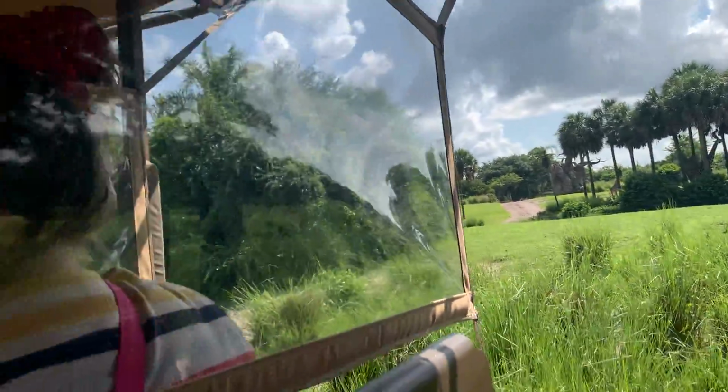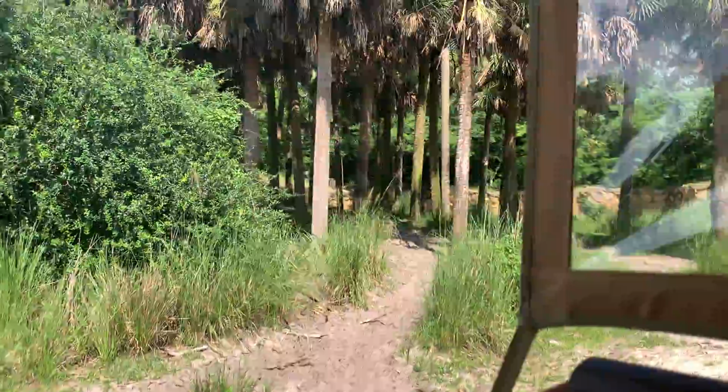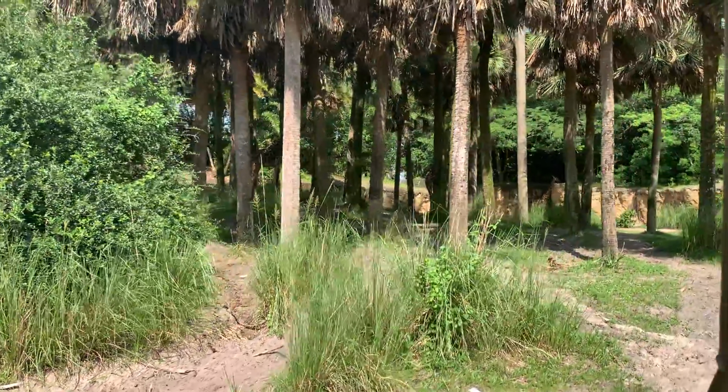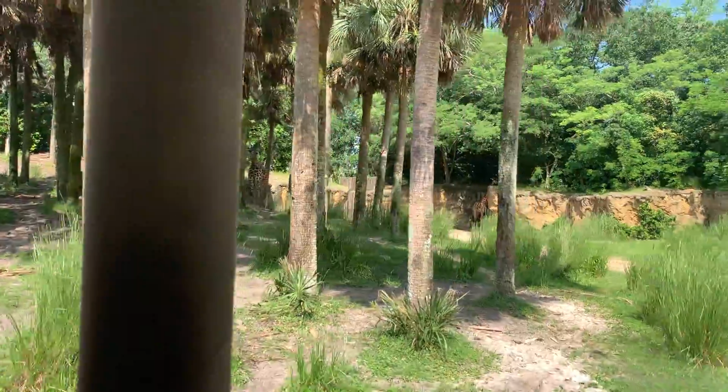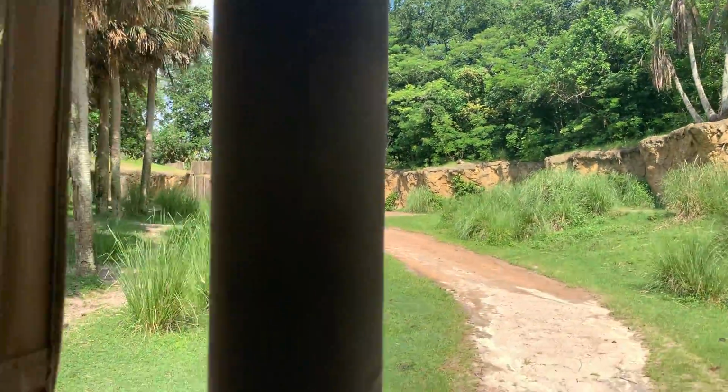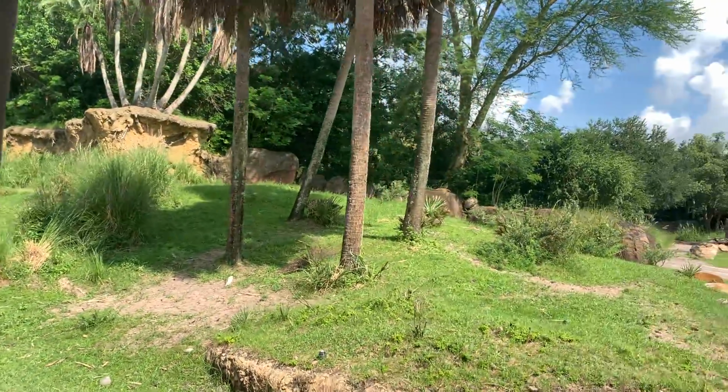Giraffes have a high metabolism, as they eat about 700 pounds worth of vegetation each day. You notice this little guy here, oh, right, come on, behind the rocks here.